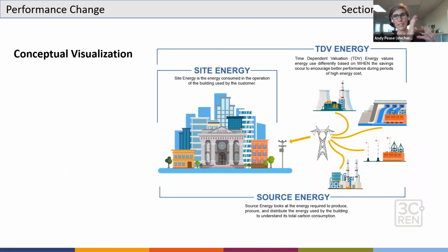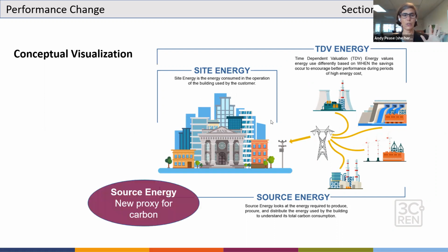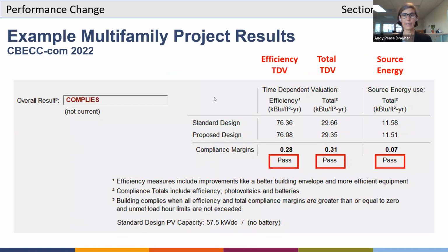So site energy is a term that we've used, and that's really about what happens at the building level, what it says on your energy meter. But TDV takes into account the entire grid and when you're using your energy. And then source energy is this new term, a new proxy for carbon. And so when you start to get your Title 24 reports, it's going to show these 3 columns.